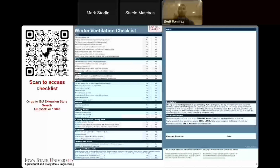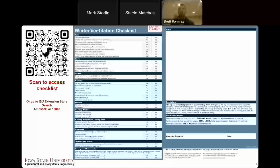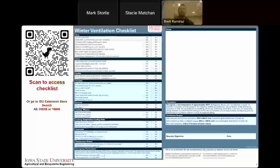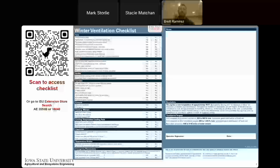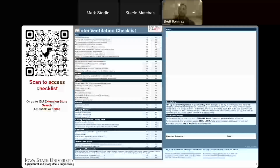Just an overview of the checklist, it's a front and back two-sided checklist, and it's going to cover a range of topics that will apply to a lot of barns, but not all barns. But it's something that's really useful that can help guide you through this process, as it's easy to get hung up with a lot of things at this time of year. This is really going to provide that step-by-step what to check, how to check it, which we'll cover today, and then being able to use this repeatedly so you can always be prepared each winter.